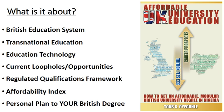Now, there are a couple of loopholes, or let's say opportunities, at the moment in the British education system that if you understand them, you can do things smarter. If you understand the system better, you can save so much money, it's unbelievable.